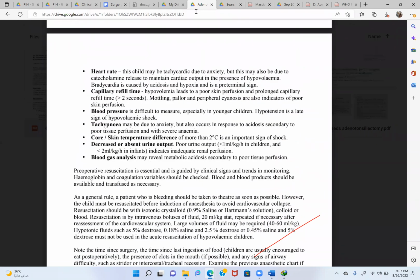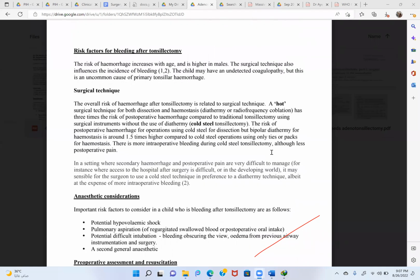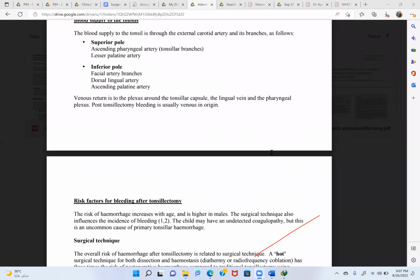Sir, most of the examiners ask that there is a bleeding tonsil patient in the recovery area or in the ward, and the surgeon immediately wants to push the patient from PACU or ward to OR. As an anesthetist, do you accept the patient immediately or hold the surgeon for some management? Actually, to be honest, if the patient is bleeding, you cannot delay. You will be doing the resuscitation simultaneously. You will call the blood bank, get the blood, take IV lines, and then proceed.